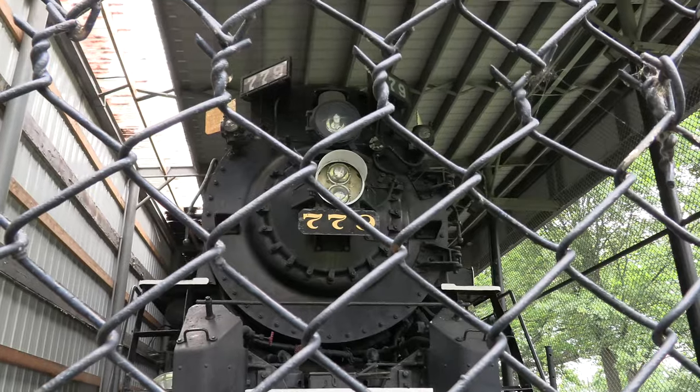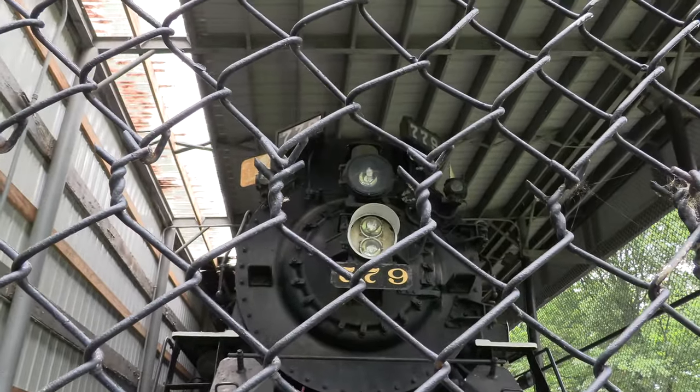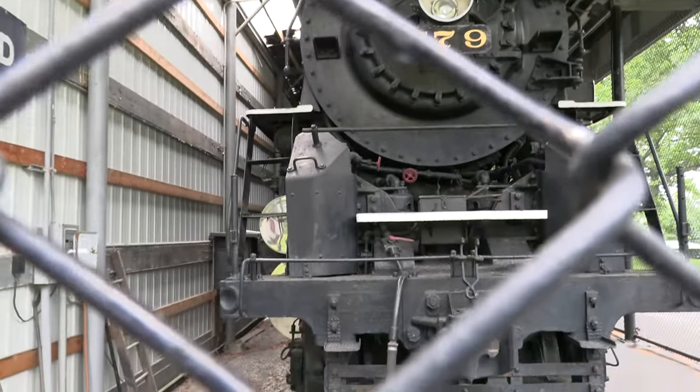Christian here, and currently right behind me is Nickel Plate Road 779, the last steam locomotive the Lima Locomotive Works built, all thanks to a technicality. And I suppose you're wondering why I'm here making another video, this time in 4K, seeing how I was here, well, not exactly, but seeing how I was here 7 years ago in August.